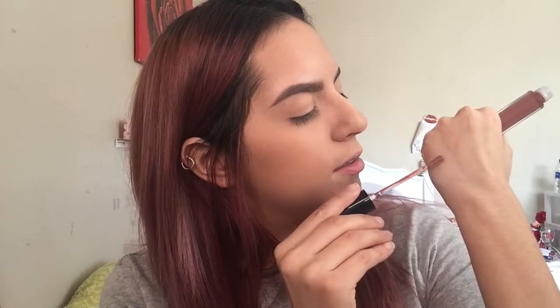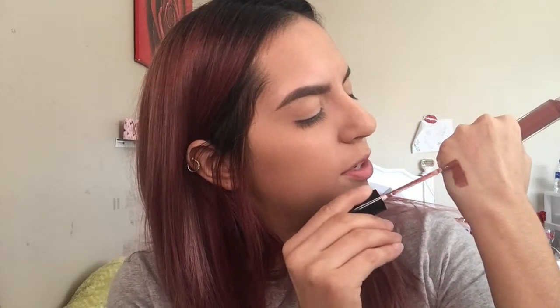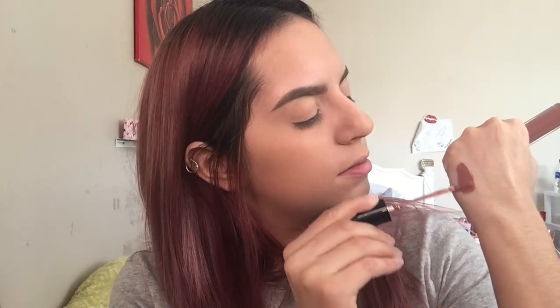So right here, I have the Addis New York High Definition Liquid Lipstick, and this is in the shade, no idea. It does say it's a liquid lipstick. Oh my gosh, it smells so good. So I'm going to apply this on the back of my hand right here. Ooh, it's very thick. That's a pretty nude color. Oh my gosh, this is really pretty.